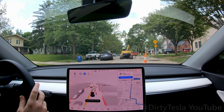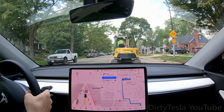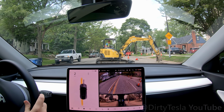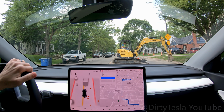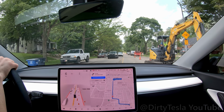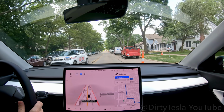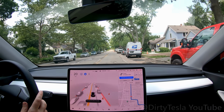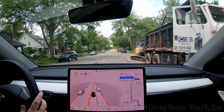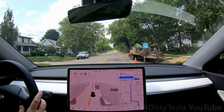So here we go. Now we are in the way here. I'm going to back up so I'm not in this guy's way. And the car's just not handling these situations very nicely. So it looks like this person is letting me go. I don't know what's up, but I'm just going to get out of the way there. Oh my gosh, yeah, that was very poor. And you know, one of those situations where the car is just not really ready for that type of construction, I guess.